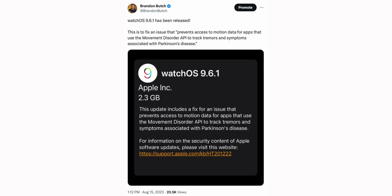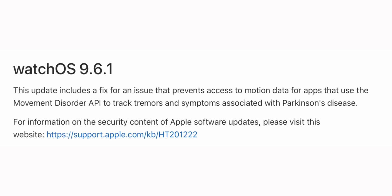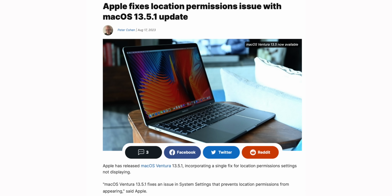Now, also this past week, we did get the release of watchOS 9.6.1. This was released alongside iOS 17 betas this week, and this fixed an API related issue. It was a really small update, but we did also get macOS Ventura 13.5.1 on Thursday to fix an issue in system settings that prevented location permissions from appearing. This was a big issue that I talked about in Apple Weekly last week.